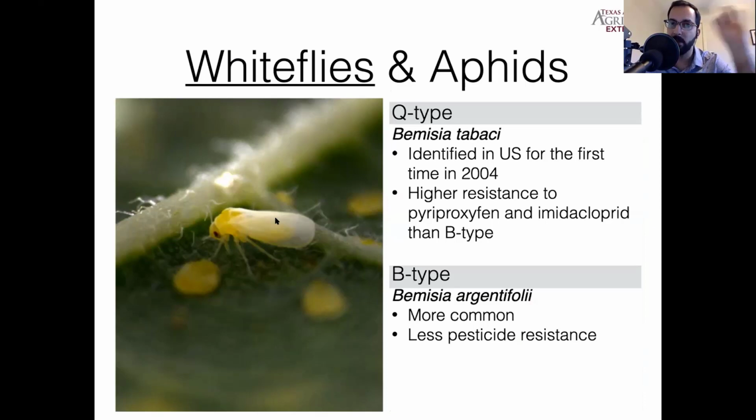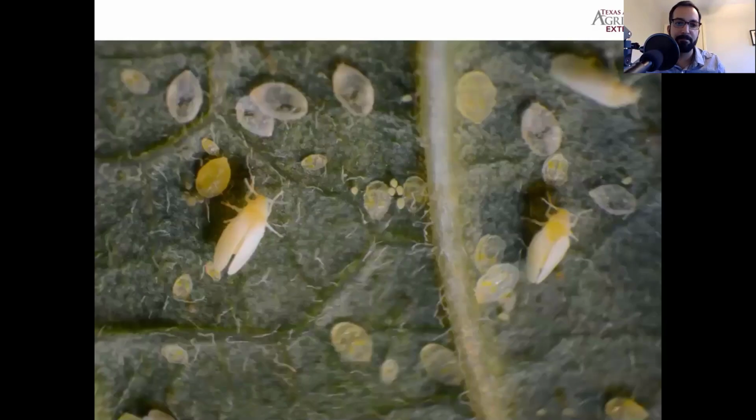These tiny little white flies have sucking mouth parts, and they have a very broad host range. They feed on a lot of different types of plants. And there are some populations that are highly resistant to a number of insecticides. So it's very important when we're dealing with whiteflies to be aware of potential insecticide resistance. Just because an insecticide label says it manages whiteflies doesn't mean it'll manage all populations.